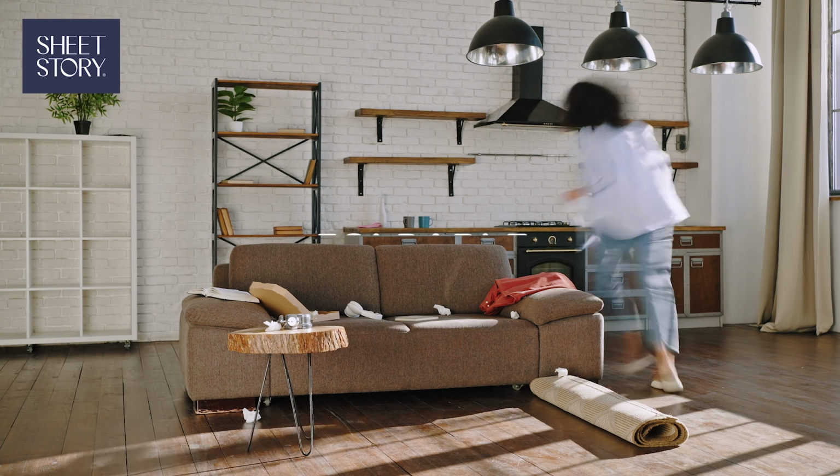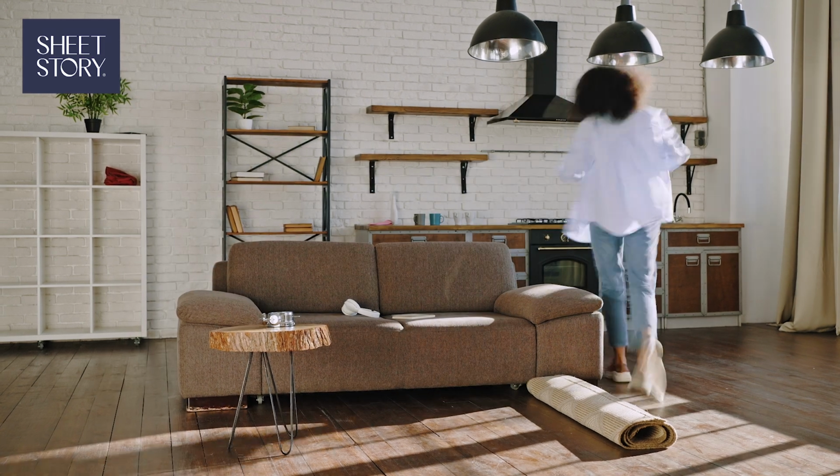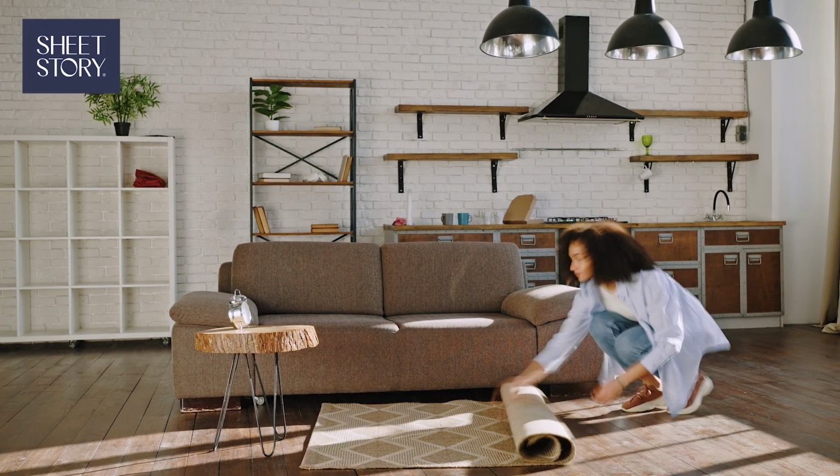Then, meet your new best friend, foldable furniture. Whether it's a wall-mounted desk or a Murphy bed that transforms into a sofa, pieces that tuck away are perfect for small spaces. Next, go vertical.